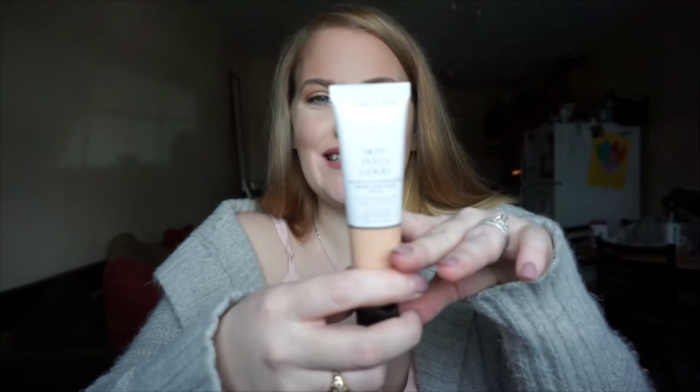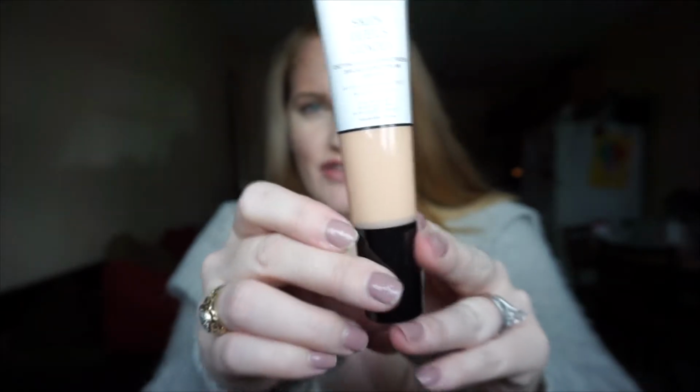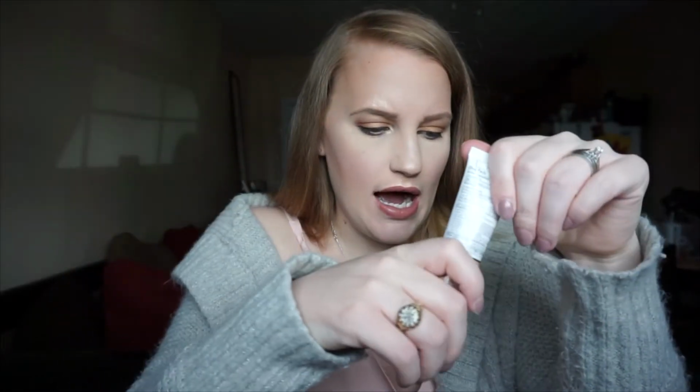Now the last foundation, I'm pretty sure, is my Lancome. It is the Skin Feels Good. It's their newer one that came out. It looks like this, and I've talked about the packaging. I love the packaging. It looks so sleek, mature. I said that in a video. I was trying to think of sleek, but I just think it looks so sleek and mature and just pretty. I love the simplicity of it, I guess.